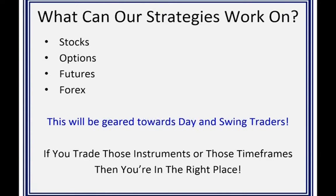So if you're opening and closing within the same day, or you're holding up to 6 weeks to 2 months, this is the right place for you.